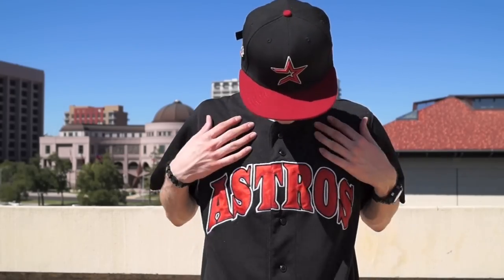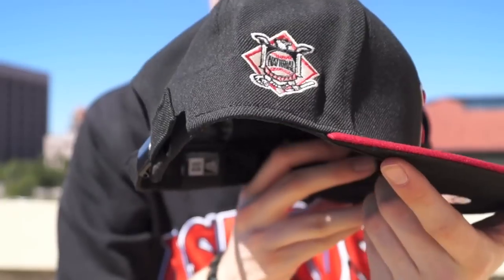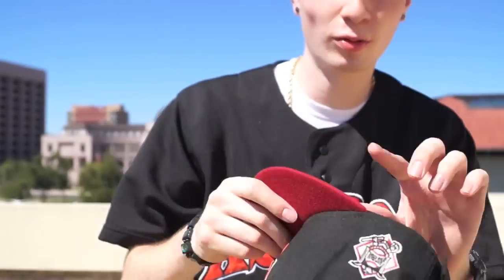As I mentioned earlier, I was gonna be doing two different baseball jersey fits. So this is the second Astros jersey that I picked up at Goodwill. This thing was actually $6 as well. And up top, I have a $16 Astros strap back, bam. And it's the older colorway, which I think is actually sick. So now I'm gonna show you guys the bottoms and then walk around and show you guys the fits.